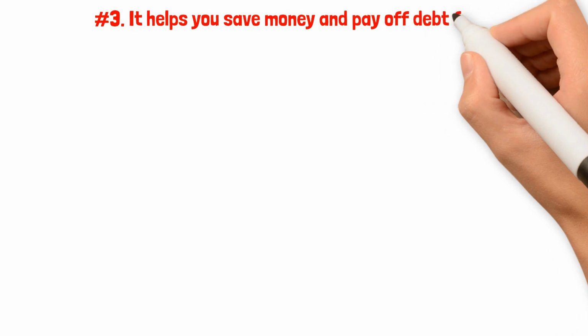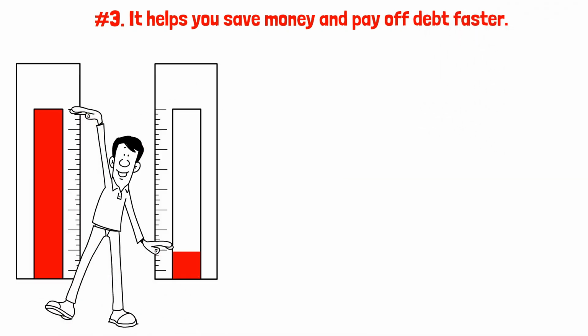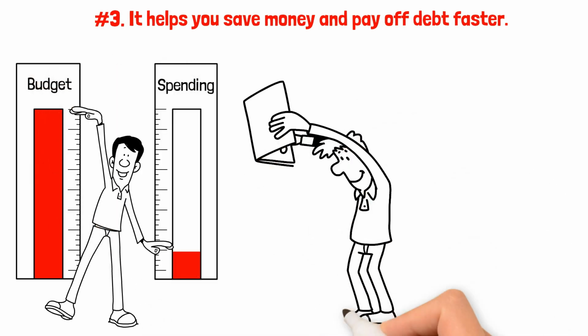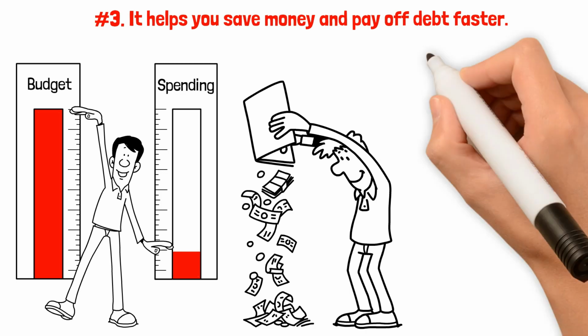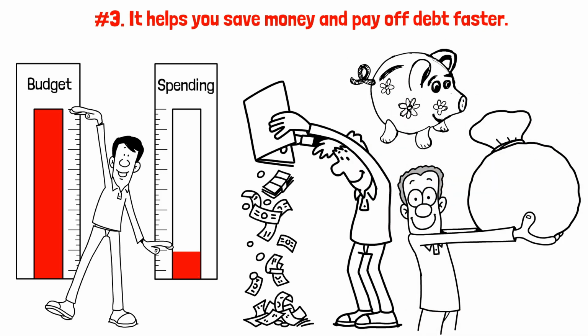Number 3, it helps you save money and pay off debt faster. When you use the cash envelope system, you're more likely to spend less than your budgeted amount, which means that you'll have extra money left over at the end of the month. You can use this money to save for your future goals or pay off your debt faster.